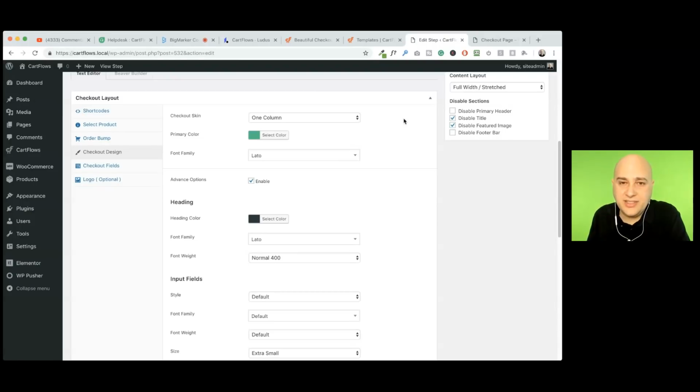Okay, so we're on the checkout design. We have two checkout skins, and one of them is the two-column design, where they enter the information on the left, and then the order details on the right. That's your typical two-column WooCommerce thing. But we also created a one-column, like the one I was showing you here.